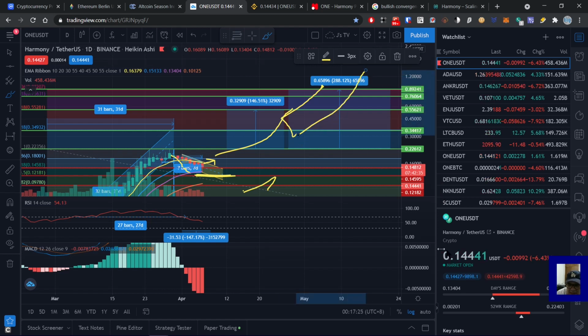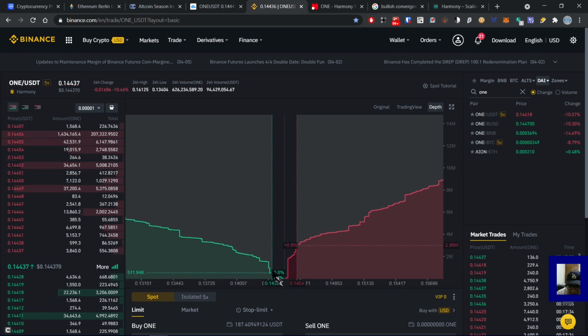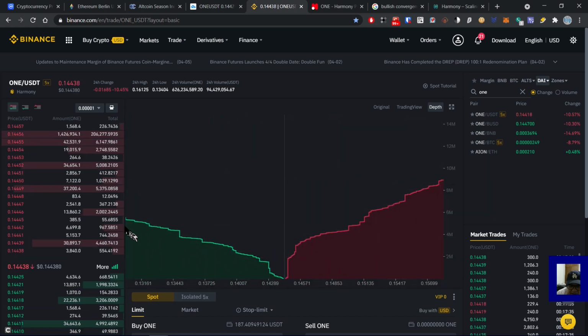up. But as you can see now, it's rebounded a little bit. It was down at 13.4 cents. Now it's at 14.4 cents. We do have some pretty solid support, 14 cents all the way down to 13.